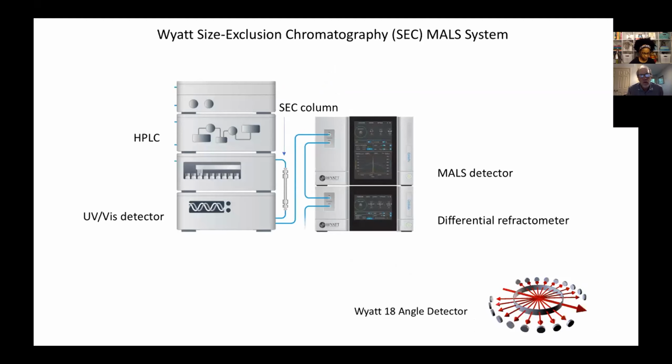So we have purchased for my lab a Wyatt size exclusion chromatography multi-angle light scattering system, SEC-MALS system. And it has not been installed yet because it arrived just before the pandemic. And what it consists of is an HPLC machine, which then pumps the protein through a size exclusion column. And then the macromolecules in the fractions are detected by UV-vis spectroscopy, multi-angle light scattering, and differential refractometry. And this gives information about the molar masses of the particles and also potentially the composition of the particles, as we'll see.